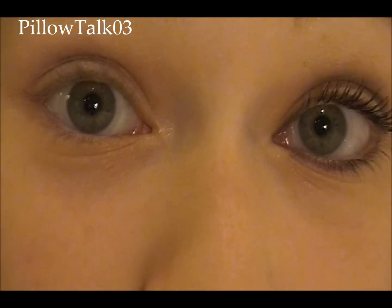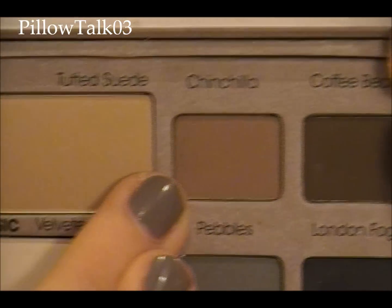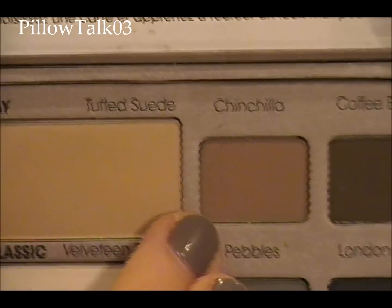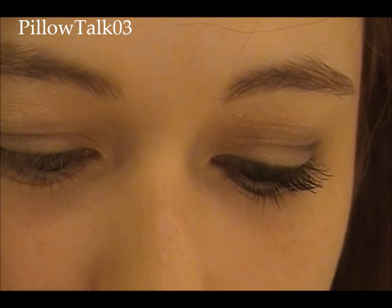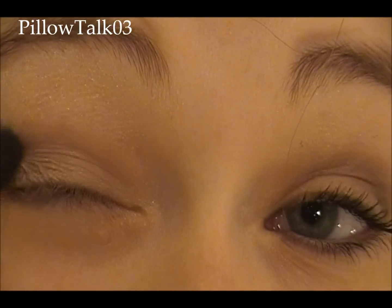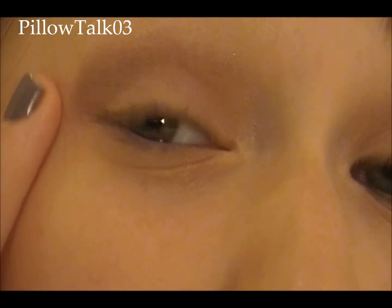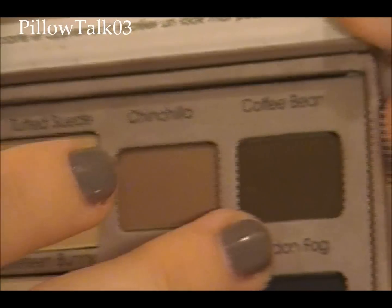Okay, so then for the crease color, we're actually going to use two colors from the matte Too Faced palette, and the first one is going to be this kind of medium reddish orange brown kind of color called Chinchilla, and we're just gonna grab that. I have just a Sonia Kashuk crease brush, and just lightly put that all over in the crease. Sorry, I'm drifting there. See, just like that. And then we're going to take this darker color, this Coffee Bean. It's just a really pretty brown.